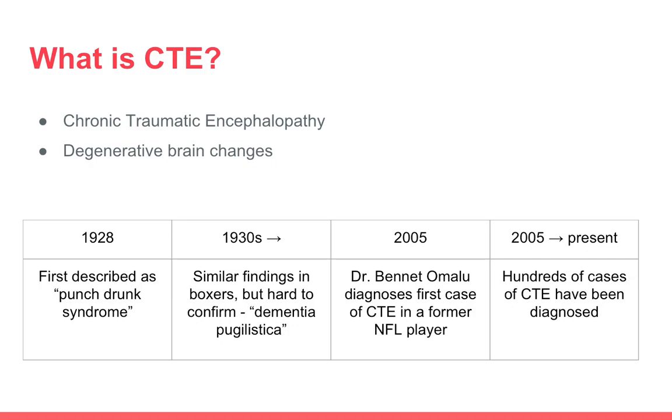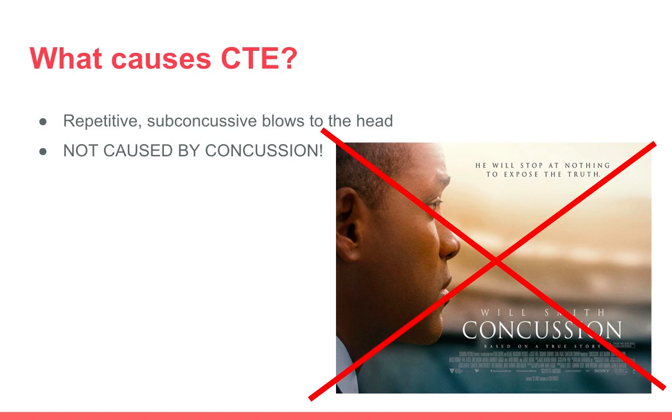When we look about 100 years ago, CTE was first described as something called punch-drunk syndrome. In the 1930s, we saw similar findings in alcoholics as well as boxers, but we couldn't really confirm these changes. It looked like they were having an early onset of dementia, and it was mostly in boxers, which is why it was called dementia pugilistica. A pugilist is a boxer or a fighter. That continued for decades until 2005 when Dr. Bennett Omalu up in Boston diagnosed the first case of CTE in a former NFL player. Since that time, we've had hundreds of cases of CTE, most of these in athletes, most of them in former NFL players.